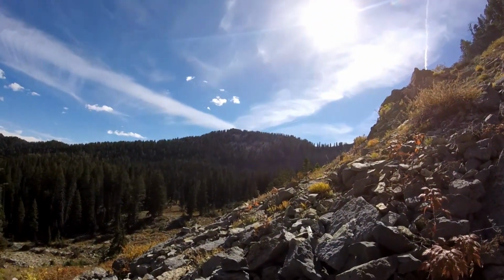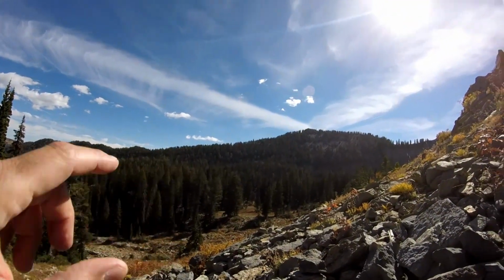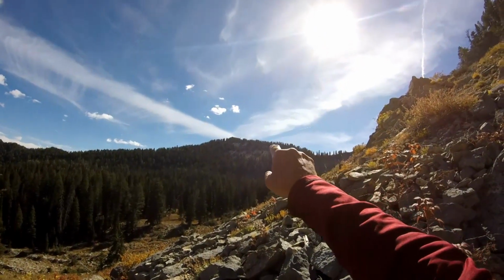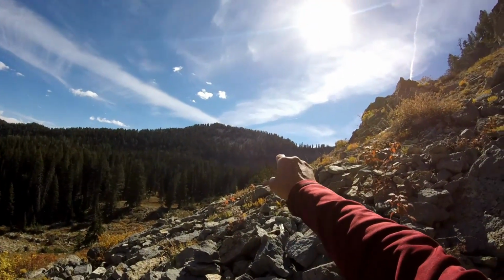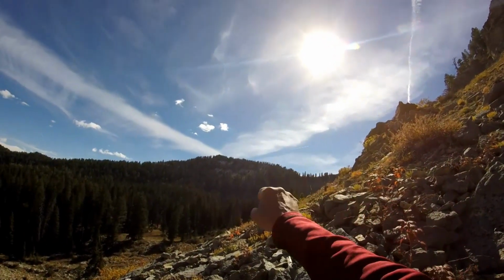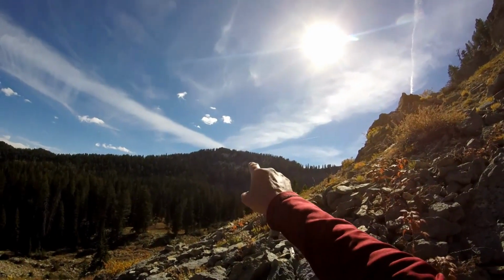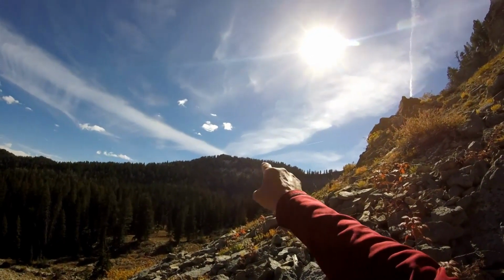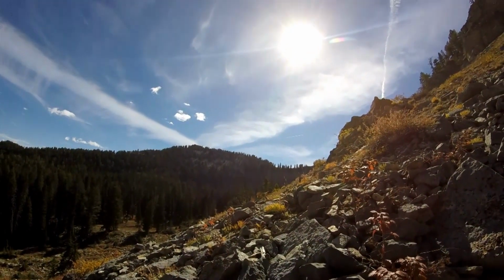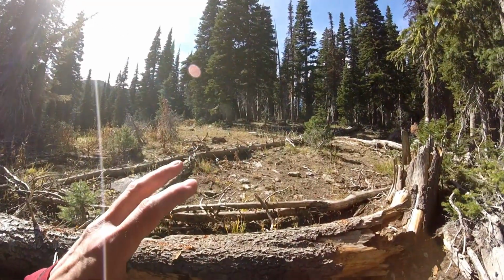Might be a miracle that I came down over here. Look at those nasty boulders and cliffs at the saddle, which there's no way I would have known about until I got to the cliffs or these rocks, and it just may have been a dead end or a bad mishap in the forest.